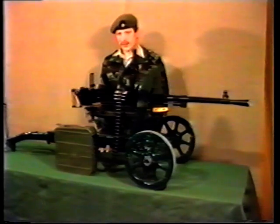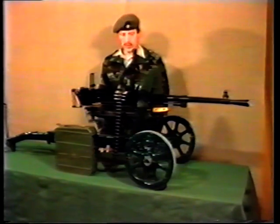Now, because you have got a rimmed round, it is necessary to have what we call a long extraction. In other words, the round is pulled to the rear and then fed forward. So the working parts move quite a distance, and one would think that you get a considerable amount of wear on this weapon and that accuracy could be affected. But not so. This is a good, accurate, dependable weapon.